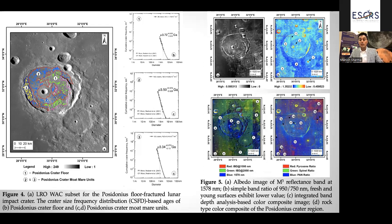whereas image B shows a band ratio difference, which shows the fresh and young surface, which exhibits lower values. We also created the integrated band depth at 1 micrometer as well as 2 micrometer in the area, which shows the rock type color composite, and which helps us do the spectral analysis using the remote sensing data.